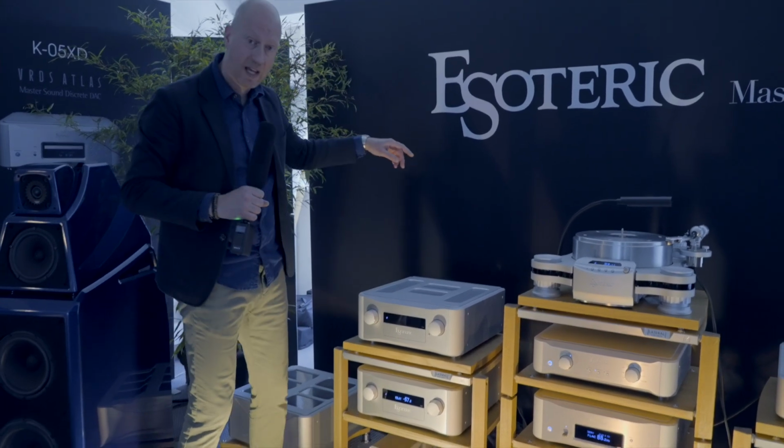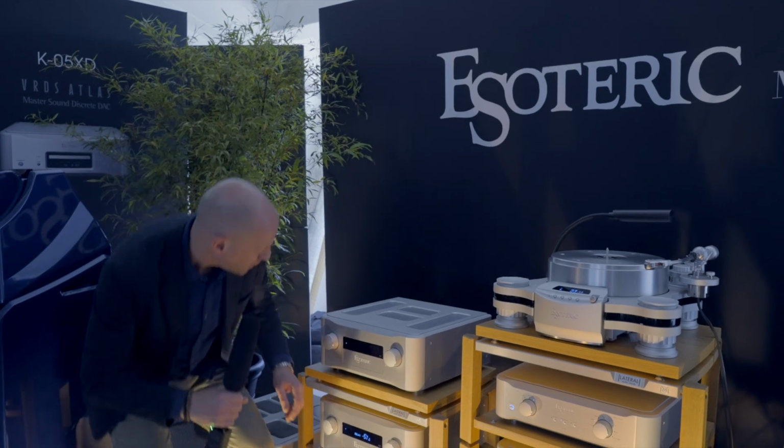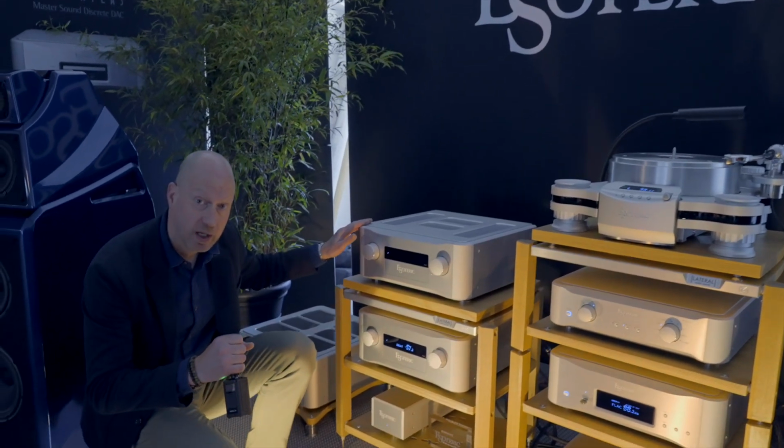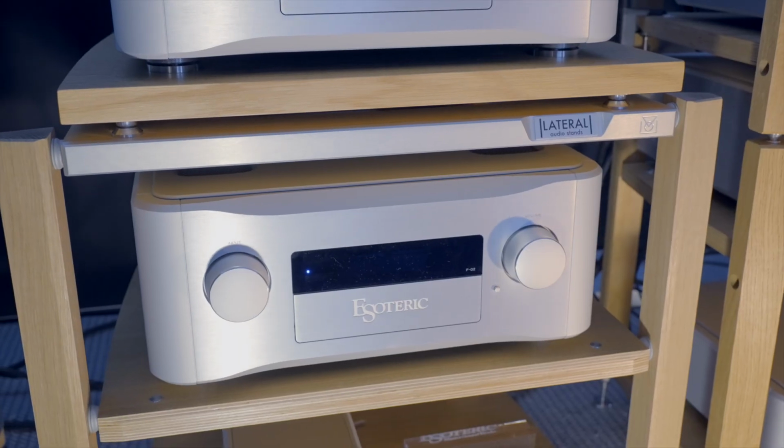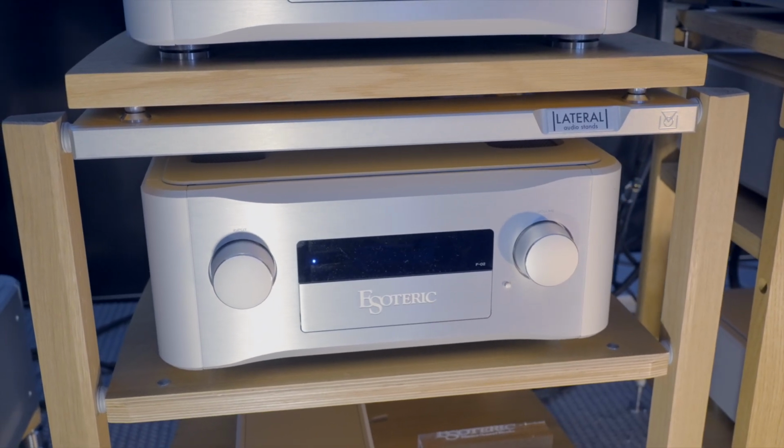On the back, we have fixed 3 ES-Link inputs, so you don't need the optional board anymore. And you have them in 2 versions. You have the FL1, which is a 2x30 watt Class A amplifier, and you have the FL2, which is 2x120 watts Class AB.